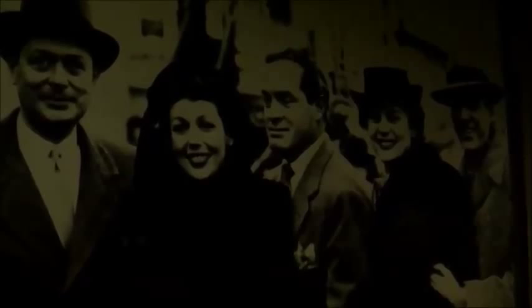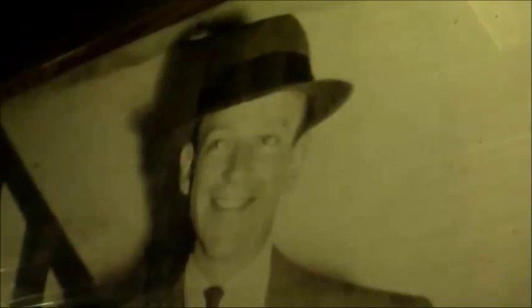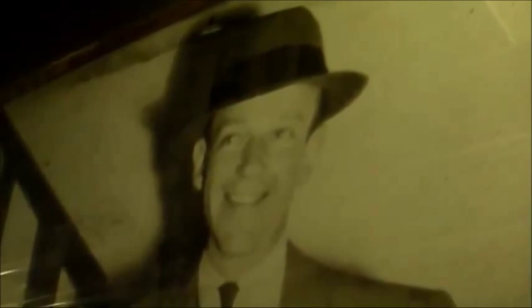Bob Hope, among those that have traveled the Queen Mary. Fred Astaire.